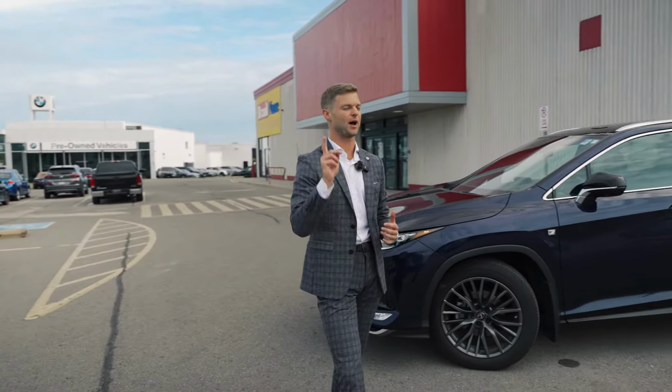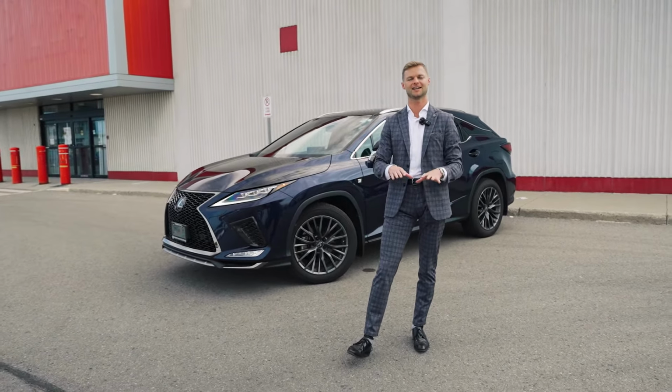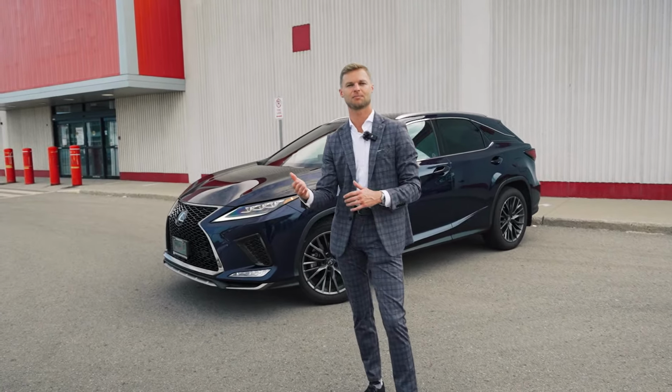And interestingly enough, I've been watching the used car market on the RX 350 for a number of years now, and it was funny because even 4 or 5 years ago, in Canada, a 2017 was in the high 30s, early 40s range, and paying attention to it now, it's not that far off.